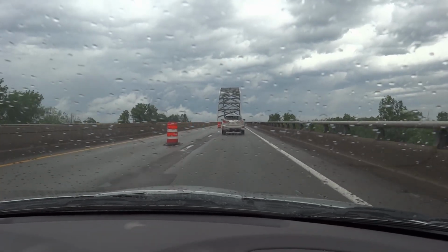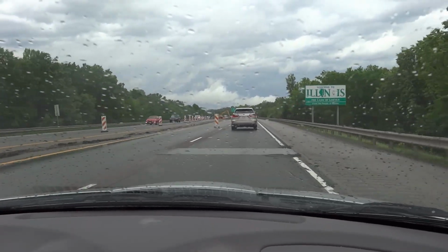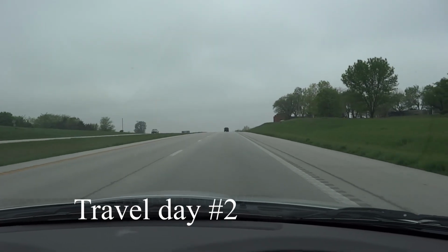Ohio River. All right. Day 2 on the road, day 3 of the trip. Spent the day yesterday out in the sun. I don't know if you can see it on the camera. Got a little bit of color.